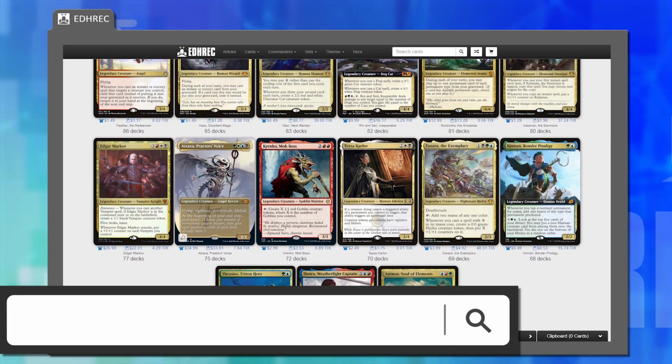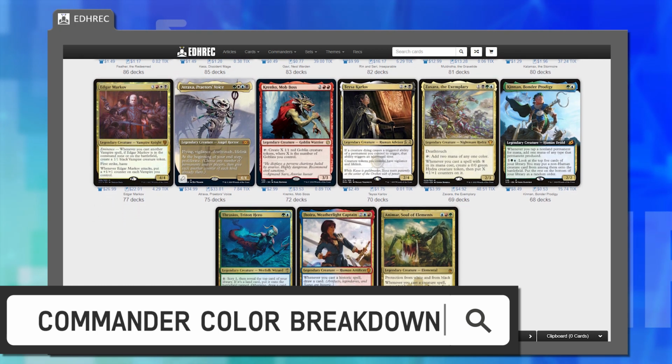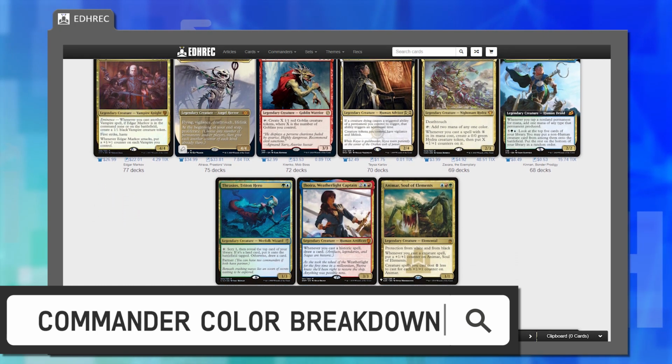We are talking about the Commander color breakdown. We are looking through the most popular, especially monocolor and two-color combinations, to see what are the most popular ones out there, which color is actually on top, which color's on bottom, because it might actually not be the ones that you think it is.